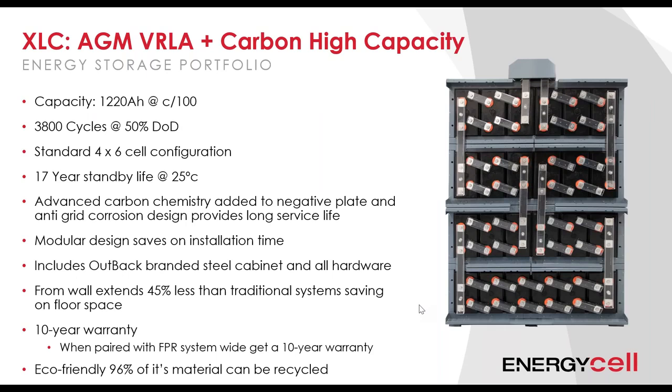All right, now this is an exciting new battery option that we have introduced not too long ago. It's the XLC AGM VRLA plus carbon high capacity. So this is a battery cell that is AGM VRLA that has the carbon additive that we talked about, but in a high capacity format. This battery can support up to 1,220 amp hours at the C100 rate, and you can stack up to 3 of them if you want to increase capacity. That's the recommended amount of systems you can stack. The standard cell configuration is 4x6.